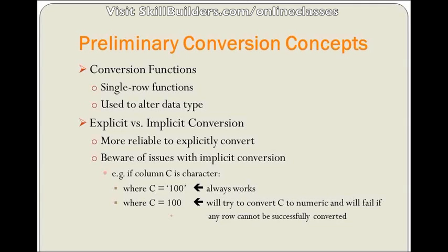In this chapter, I'm just going to cover a couple of concepts. Preliminary concepts about conversion. This is basically what we would normally cover in a course, but just little pieces of this chapter. Conversion functions are single row functions, and what is their purpose? To alter a data type. There are 2 general types of conversions in Oracle: explicit and implicit conversion. Explicit, you're telling Oracle how to convert the data.